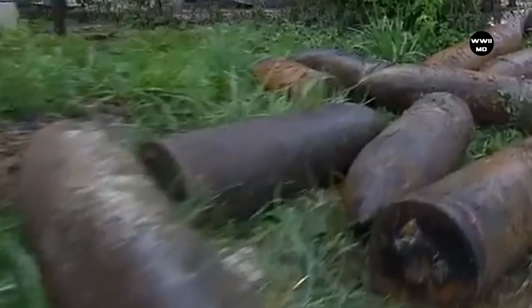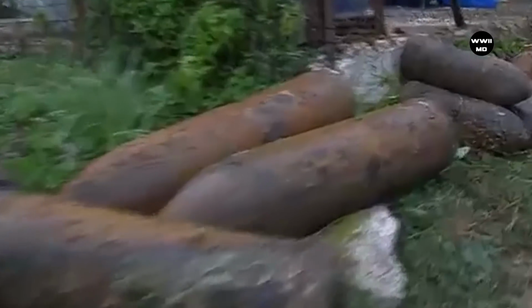Very often the bomb squads go to farmers' fields where rolled shells, grenades and bombs are found. Up to 50 tons of explosive can be found in the fields of France per year, and no one knows how much time it will take to remove all of them.